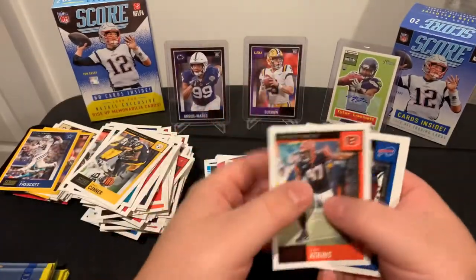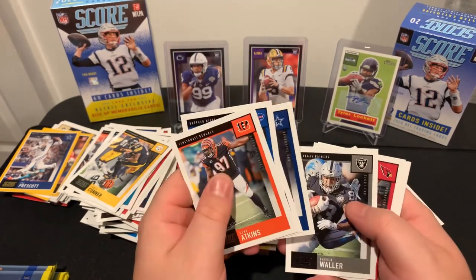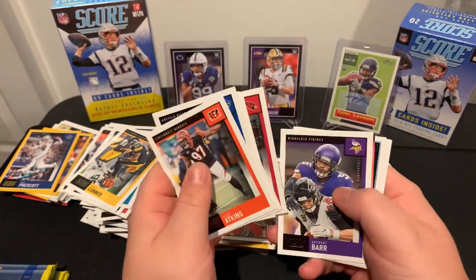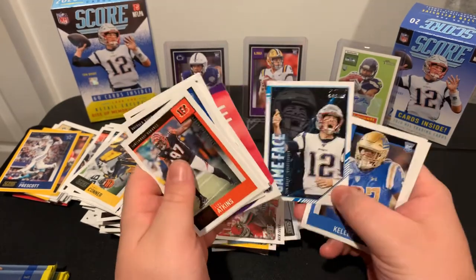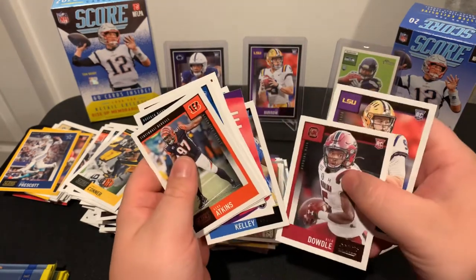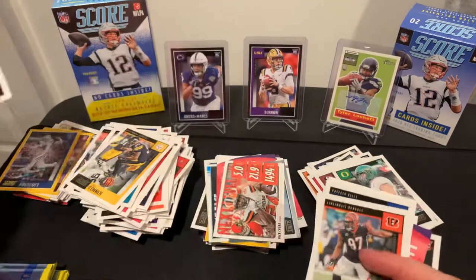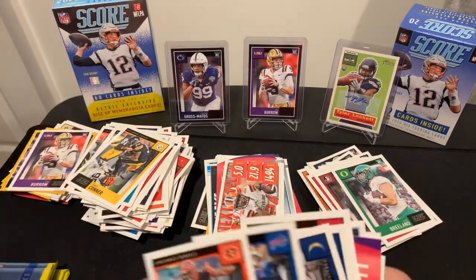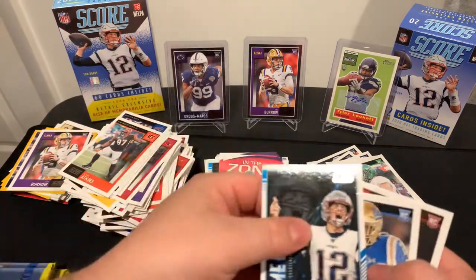We got Atkins, John Brown, Eckler, DeMarcus Lawrence, Miller, Jordan Hicks, Anthony Barr, in the zone, Derrick Henry, another insert, Tom Brady, Keller, Dolly, and another Joe Burrow. So that's another good card there of Joey B. Wish it was at Ohio State once I would have both cards, but not gonna complain, it's Joey B.